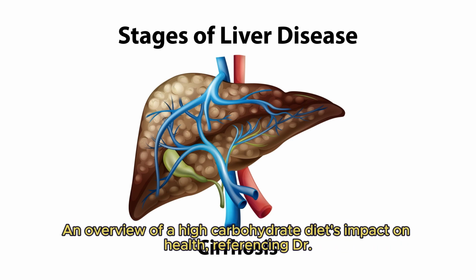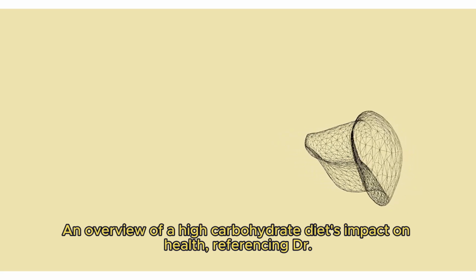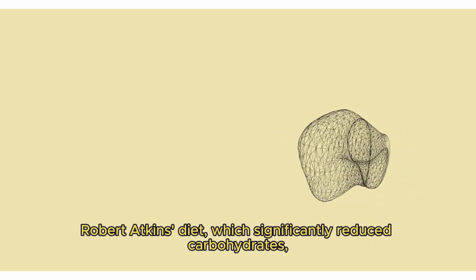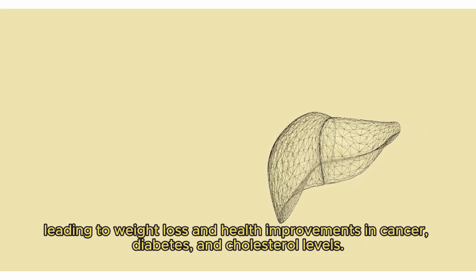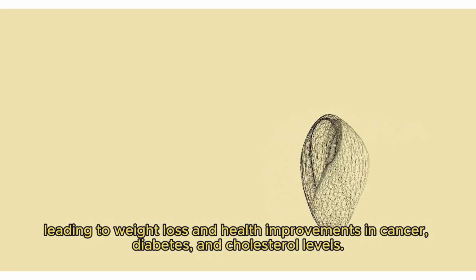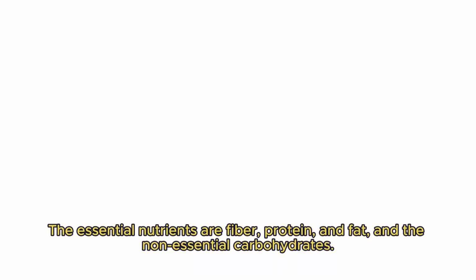The liver stores excess glucose as glycogen and fat, contributing to obesity. An overview of high carbohydrate diet's impact on health, referencing Dr. Robert Atkins' diet, which significantly reduced carbohydrates, leading to weight loss and health improvements in cancer, diabetes, and cholesterol levels. The essential nutrients are fiber, protein, and fat, and the non-essential carbohydrates.